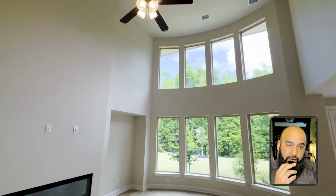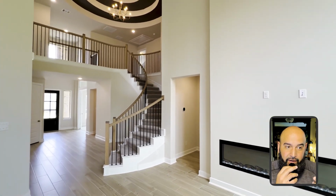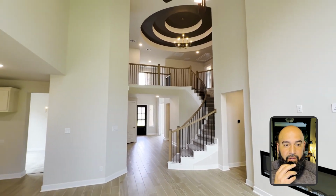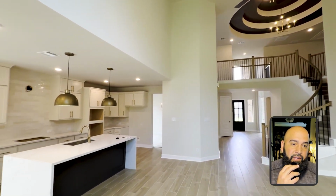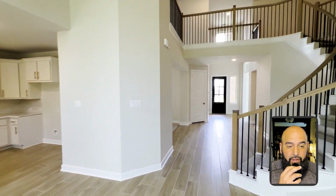Got your little breakfast nook back there. You got all your windows, your fireplace. It's beautiful. Then you got the staircase, spiral staircase, the rotunda up there. You can see up there into that game room. Again, just really, really beautiful home here on this Carter 9 plan.